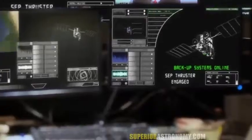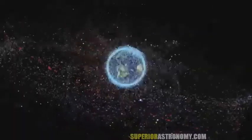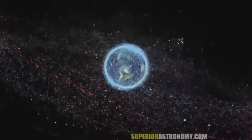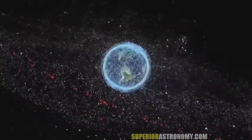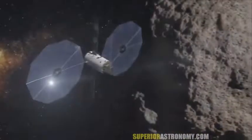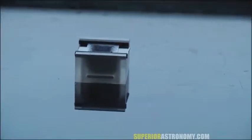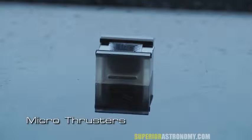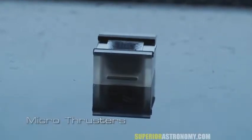But it also can get rid of the broken down satellites that are cluttering up our orbits, what we call our space debris problem. So there are a multitude of commercial applications in and around Earth for solar electric propulsion. As SEP technology gets larger and larger, researchers also see a need for thrusters to get even smaller. With that thought, NASA researchers have been working on thrusters generically called microthrusters that can make small but precise maneuvers.